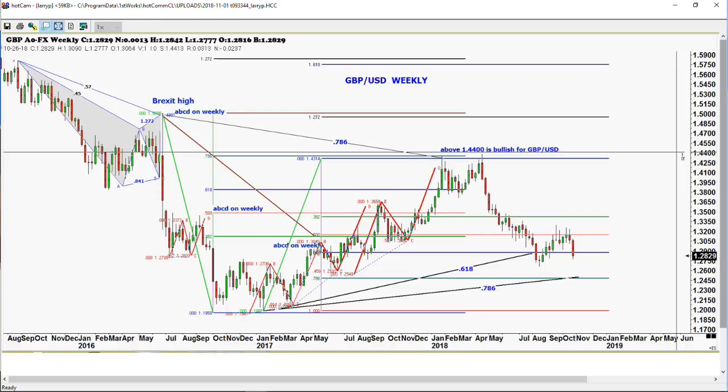The ones that we were in, of course, were the Japanese yen that's working very well, and the Canadian dollar that's doing pretty good.